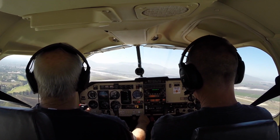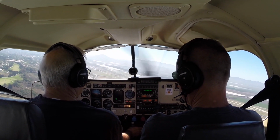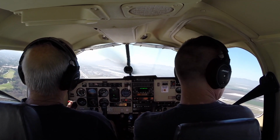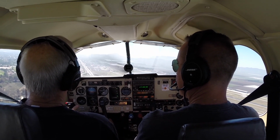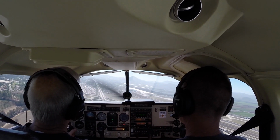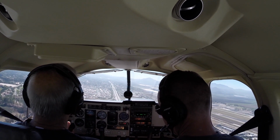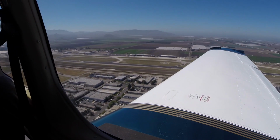Approach back into Camarillo Airport, Charlie Mike Alpha. The interesting part for us was it was a right pattern, which itself is not unusual, but they wanted the planes to stay more or less above the 101, which made it a very tight downwind to base to final turn. Interesting to watch.